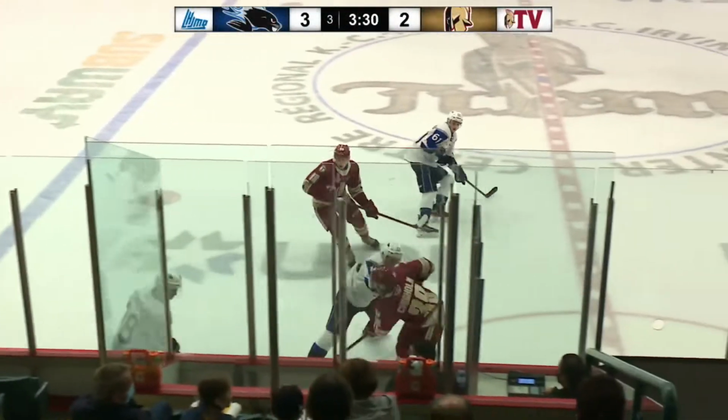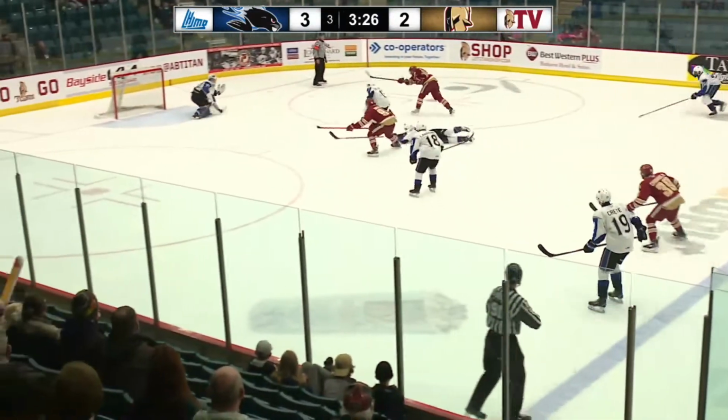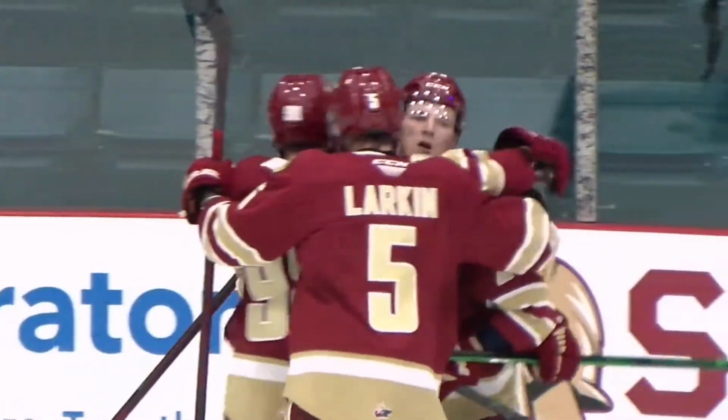Blue line, McDonald able to knock it out. Chisholm gets it back though and plays it ahead for Melanson. Nice move to get by Innes. Melanson scores! What a play! Jacob Melanson, top corner. We've got ourselves a tie hockey game.